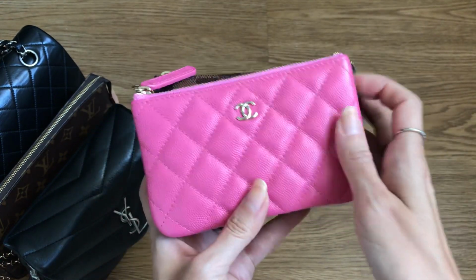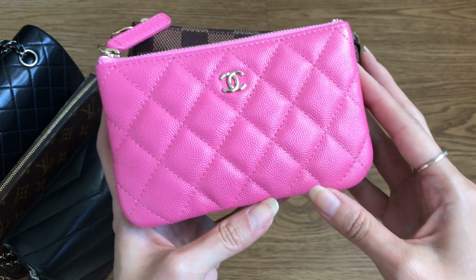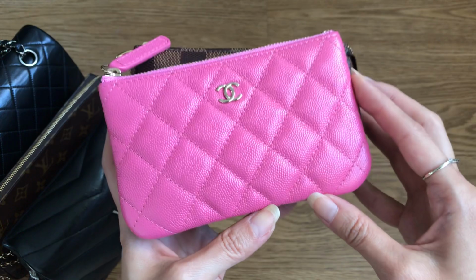And you guys know I wanted a pop of color, so this is my one and only pink Chanel, and although I haven't been brave enough to do a pop of color in my handbags yet, I'm really happy to get started with a pop of color in my SLG collection.